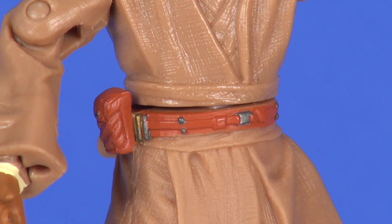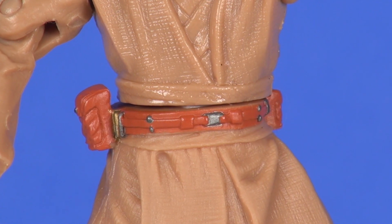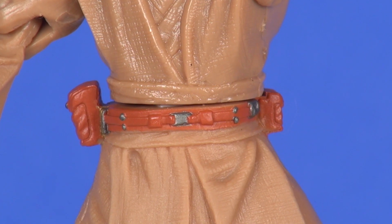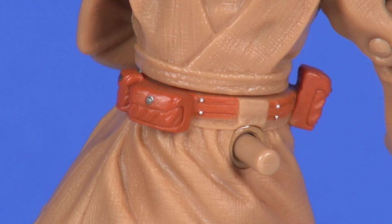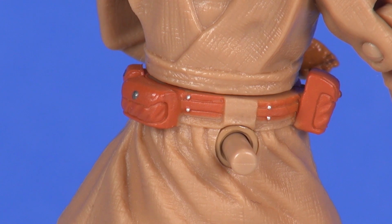Through the belt, you've got great sculpting in there. Pretty nice paint job, too. Seeing the pouch on the right hip. His little capsules also right next to that. And some nice buckle detailing painted in there. And then as it swings around to the back, more pouches sculpted in, looking pretty good with some grommets here and there. Of course, you see the little lever sticking out of his butt for the action feature of the figure.